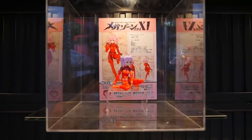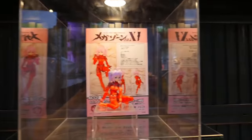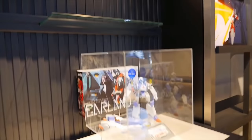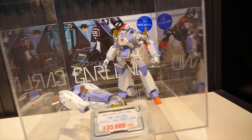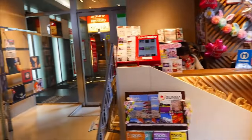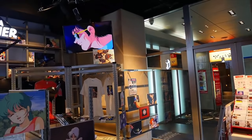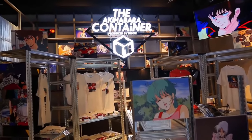And then this one is a figure from Megazone 2311, which is the reboot that's coming out quite soon, actually. This year. Later this year, I believe. And, again, a different model of Garland. So, there you go. Some very cool figures. T-shirts, phone cases, hats, and then just some artwork and anime for your viewing pleasure. Anyway, that's it for the Megazone 2-3 shop. So, let's have one last pan around, and then I'll take it outside.